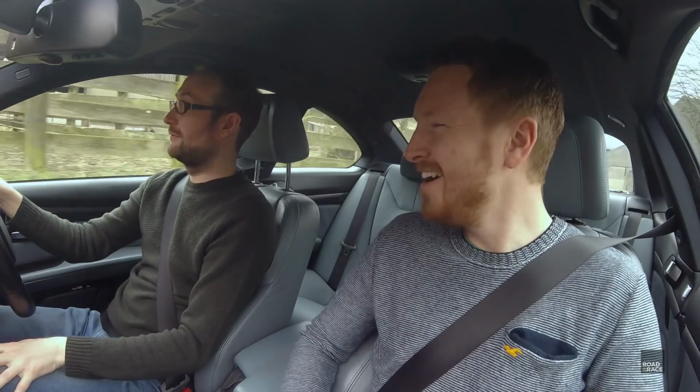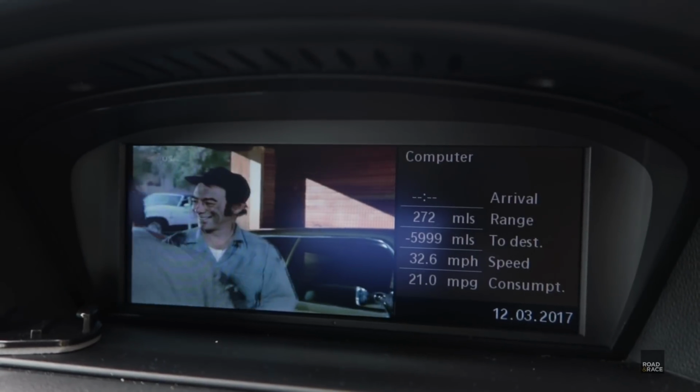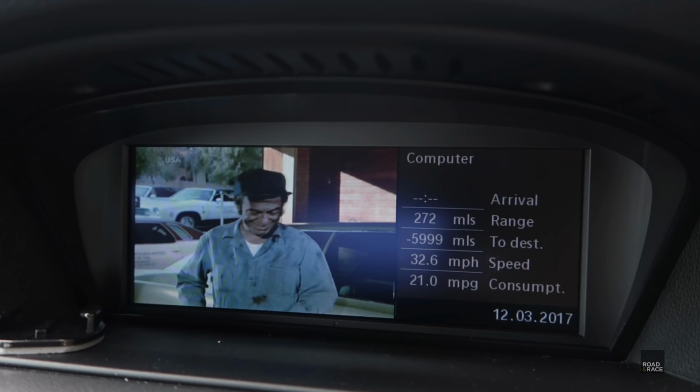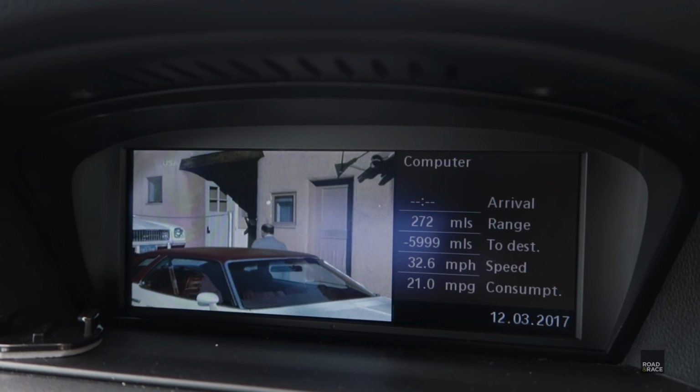I heard you mention TV on one of your previous videos. There is a TV. So a full-on TV? Full-on TV. Yeah, Freeview. Can we do it? Not whilst you're moving, so you have to be stationary. It's quite a low-res TV screen, but still a TV in your car. It's good for waiting for people. I've had to pick people up from the station and just tuned in to see what's going on.